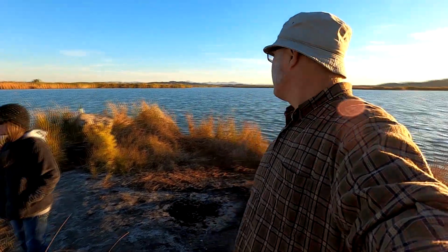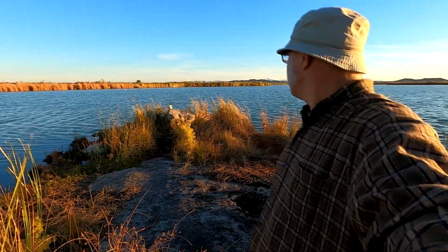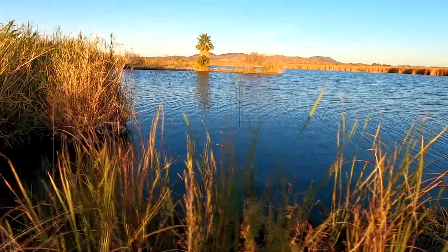It looks like it's cloudless, pretty much. Great views of Yuma back there. It's actually not that cold out here. The little guy over there kind of chased him away.